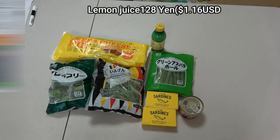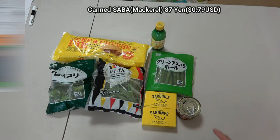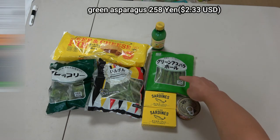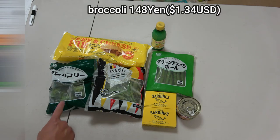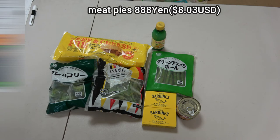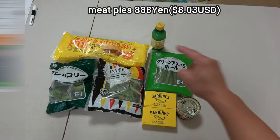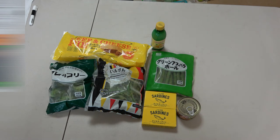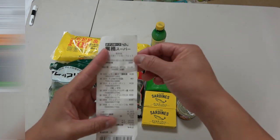The lemon juice costs 128 yen. The canned saba costs only 87 yen. Can you believe that? The sardines cost only 78 yen each. The green asparagus whole cost 258 yen. The broccoli cost 148 yen. And the meat pies cost 888 yen, plus tax. So this is my bill.